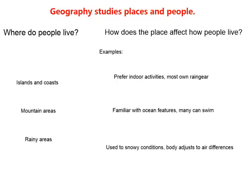Geography studies places and people. We look at where people live, and then we look at how that place affects the people that live there. I've got some examples of types of places where people can live. What I want you to try to do is match these places up with the kind of behaviors that those people might have. I'll let you pause here, play when you're ready to check.